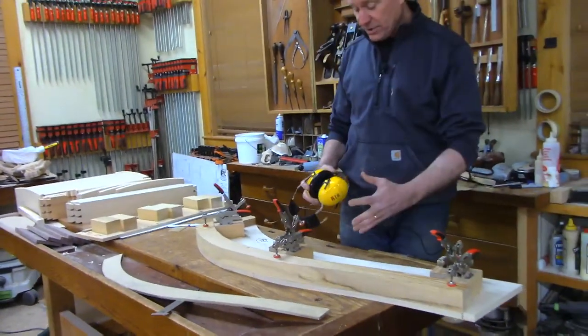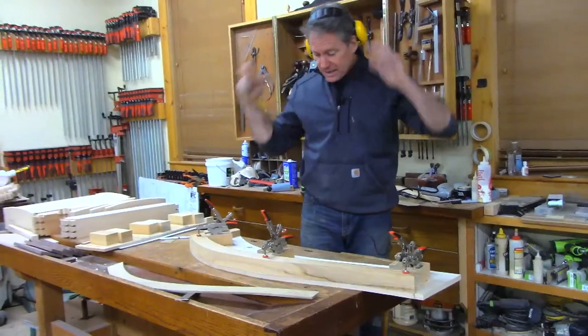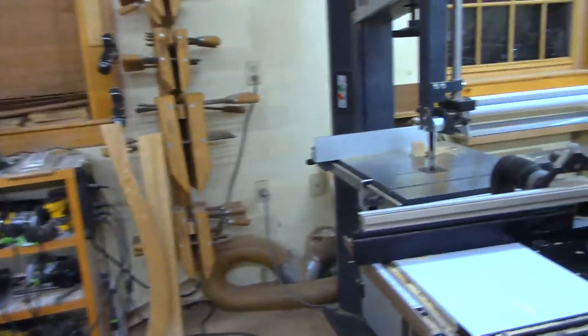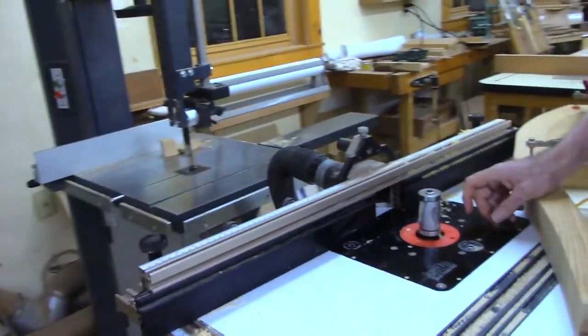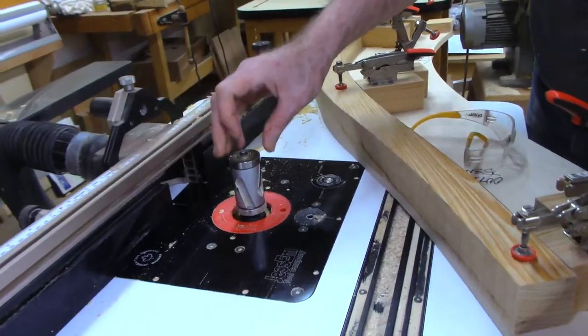All right, so I'm going to make my first cut. Then I'll switch it over and we'll make our second. And we're going to do this at the router table. Check this out. I've got this nice big shearing cut Infinity flush cutting bit in here.